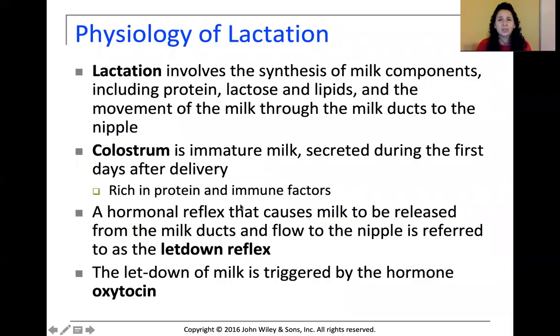So the physiology of lactation, what we mean by that is nursing. So we're talking about breastfeeding.